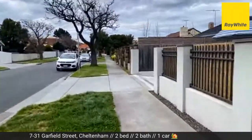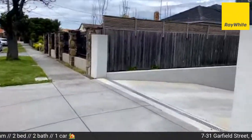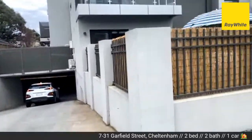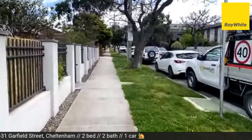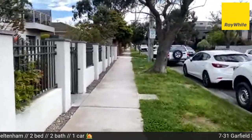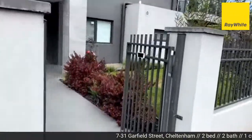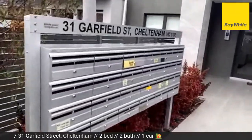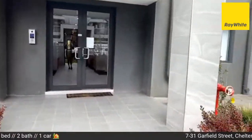Fantastic. And on the left-hand side is the underground access to the car parking space. We won't be able to go underground today because we'll lose reception. It's not connected to Wi-Fi. Sorry, Nikita, what were you going to say? So nice and secure parking there. Absolutely, nice and secure. There you go. That's all your letterboxes right there.